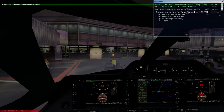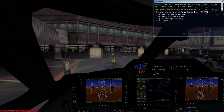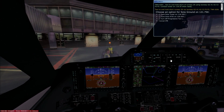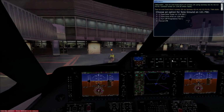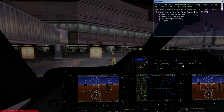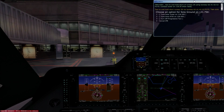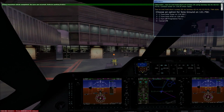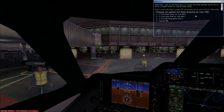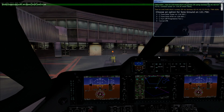So our taxi lights are on. Great. Come on, connect this up so we can start the engines and we can get out of here. Right, while they're doing that, I'm going to put the autopilot to 9,000. Right, release parking brakes. Fine. All engines clear. Start that wheel.